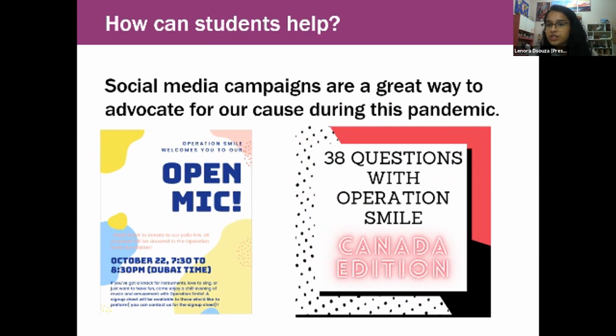So what we would usually do during our time to fundraise and raise awareness would be through different activities such as teddy bear raffles or bake sales, as Maryam had mentioned before. But due to the current pandemic and the situation we have right now, we're unable to do that. And so us as students, we had to go outside our comfort zones, think outside the box, and find different ways to fundraise and raise awareness, which brings us to social media campaigns. So social media campaigns are one of the best ways to advocate for Operation Smile during the pandemic.